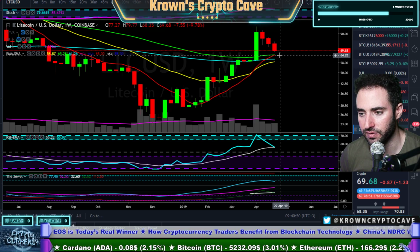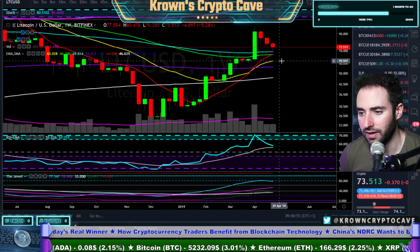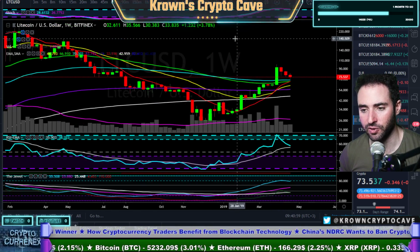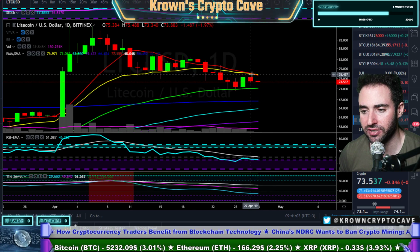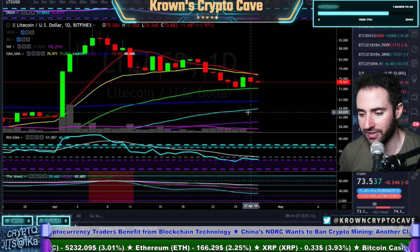US dollar charts look like they want to go a little bit lower though, 65.50. Finex charts look like they want to bounce here actually. Yeah, I'm a little bit split on this one. Let's go to the daily. Daily looks to me like a rejection. We just actually had a bearish cross of these two moving averages. So yeah, Stokes are way down here and they just cross to the upside.